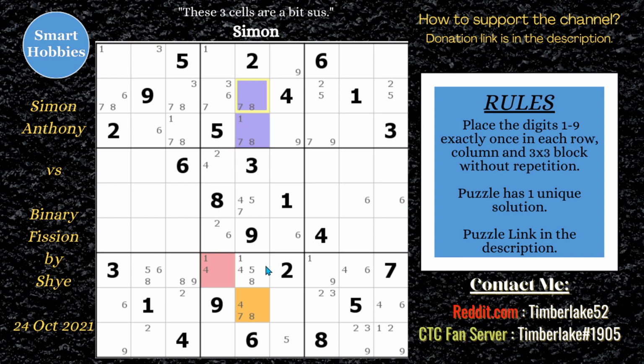And the reason being is if you solve any 3 of these, you'll see what happens. If you solve this for 4, that's a 1. And so anything that sees it couldn't be a 1. If this is a 7, this would be an 8, and that would be a 1. And if this is an 8, that would be a 7, and that would be a 1. So in either case, you have a 1 here, or you have a 1 there. And so what you could do with this WXYZ wing is eliminate that 1 right there.